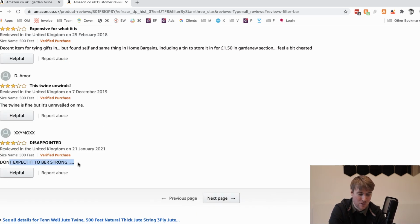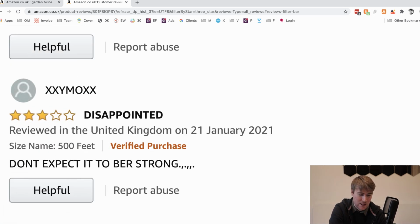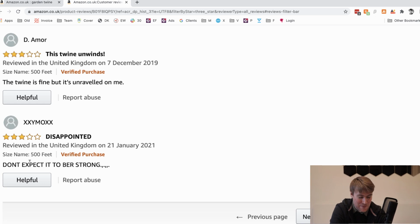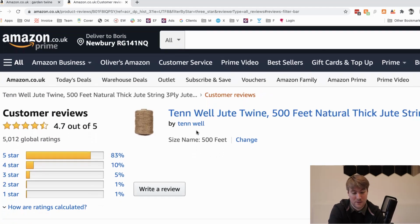Don't expect it to be strong. This person is extremely angry. They've used all caps, spelling mistakes, because they were just venting so much. Obviously, they were just like smacking the keyboard. And they've used dots and commas as an ellipses, which I've never seen before. So yeah, look, this is probably too thin, this twine.